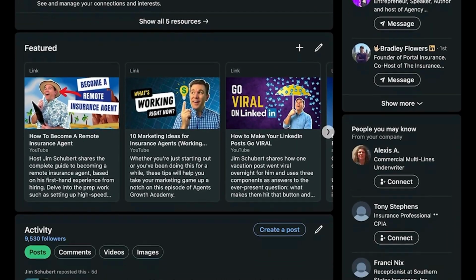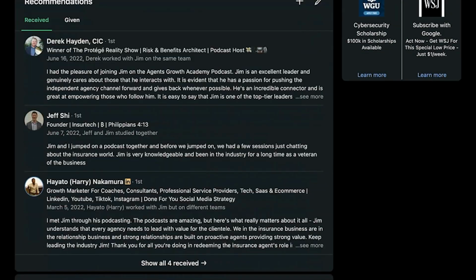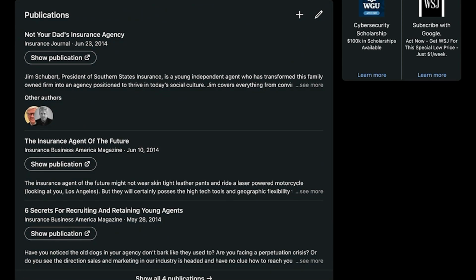Okay, and then the publications section. Now, if you have published or been published in other magazines or industry trade publications, whatnot, you can put those here. I've been published in several in the past, and I have them listed here. It's just another thing that builds credibility for yourself.